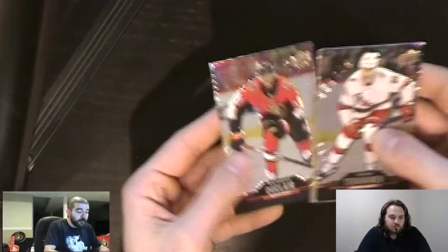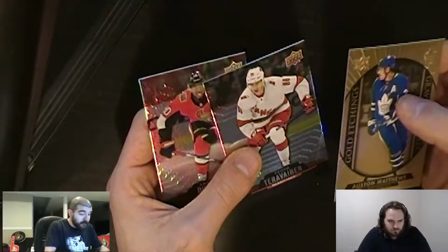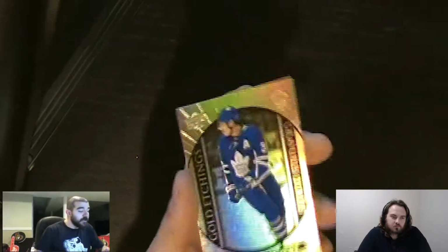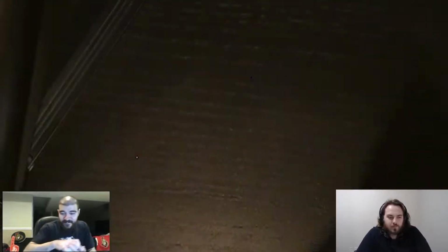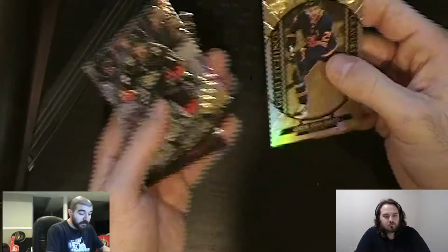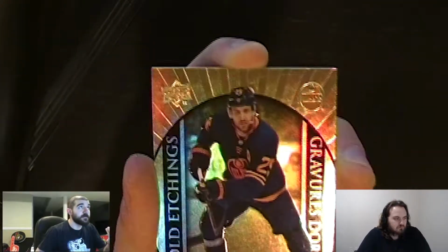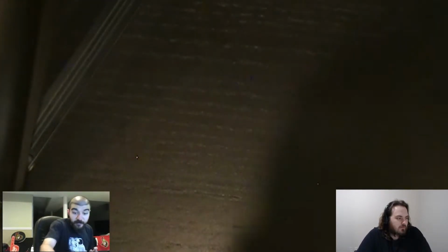You get base cards for Anthony Duclair and Tara Vinen again. You got a double? Yeah, I got a double. I think that's my first double for Tara Vinen. And then the insert is a gold etching of Auston Matthews. Nice. Okay, for base cards in the next one, Adam Henrique, Anthony Mantha. And then for the insert, it's a gold etching for Leon Draisaitl. That's a nice one too. Nice, back-to-back gold etchings.